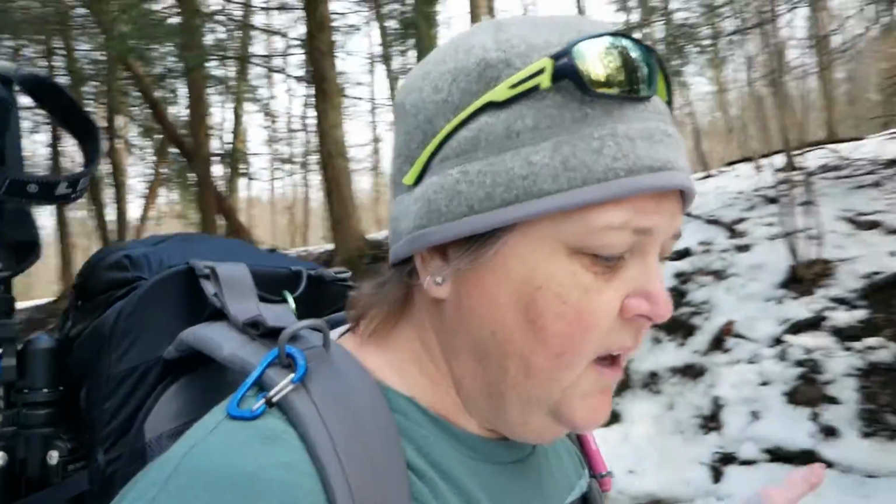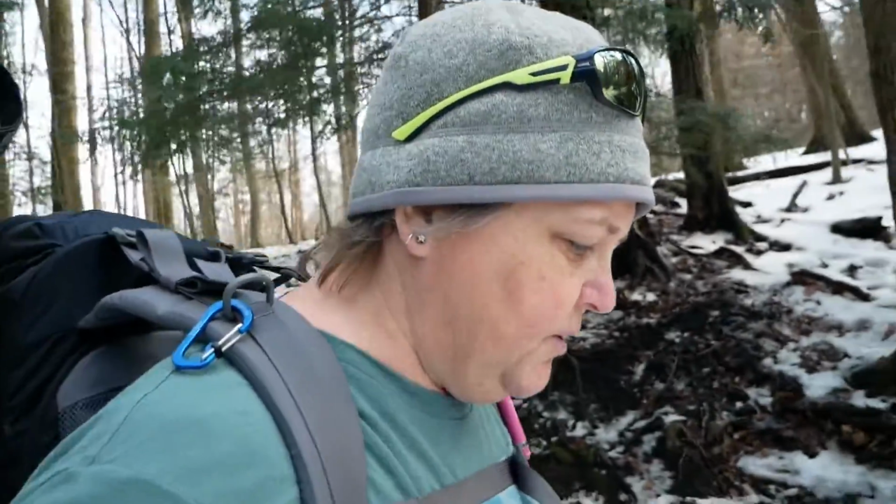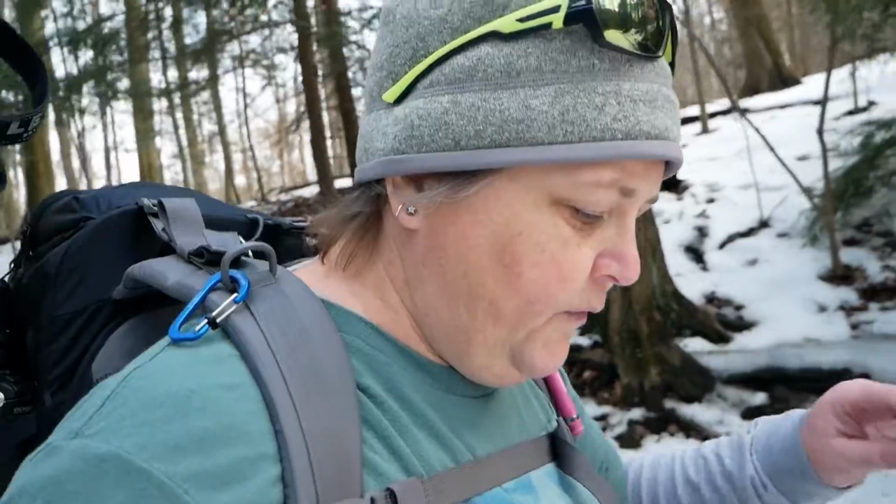Up on top of the hill, just past the waterfall, is a prime location for spring wildflowers. And I come here every year to get the wildflowers and to photograph what they look like, because there's everything here almost. There's very few wildflowers you won't find in this area in the spring. So I come here quite a bit during that time frame.